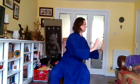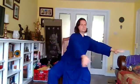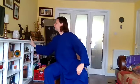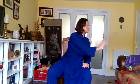Number 12, circle around, push, circle the hands around, push. One-handed, circle around, push, circle around, push, exactly the same. One hand as with two.